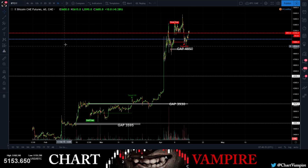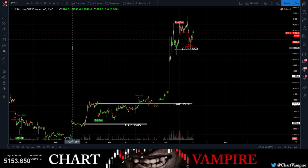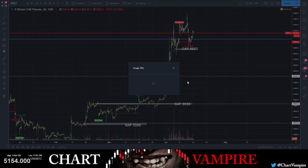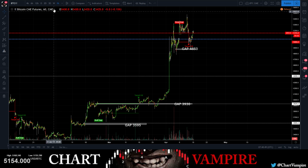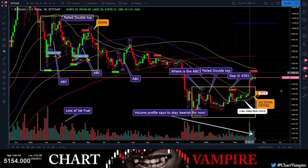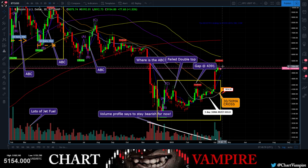Just shows us where our gaps are. Those are our open gaps. They always magically get filled. That's it. That's all I think I got. You know what I'm saying? Other than just looking where the 100 MA is right here, the 100 moving average at 20.